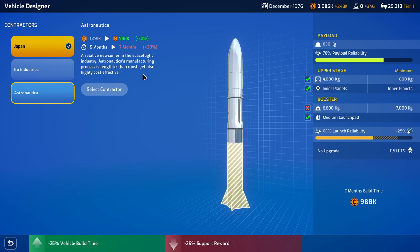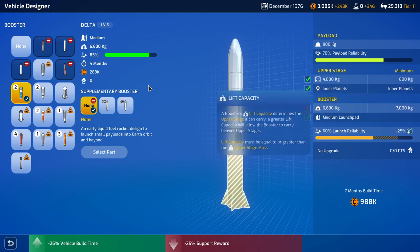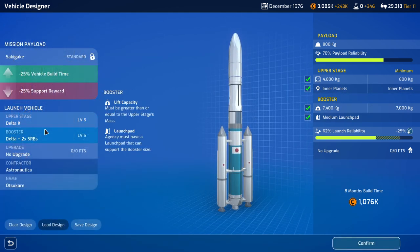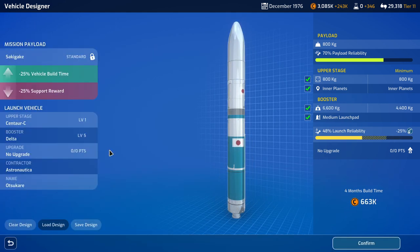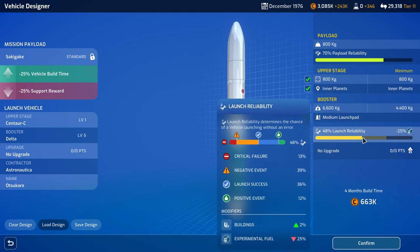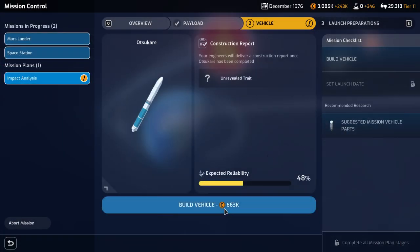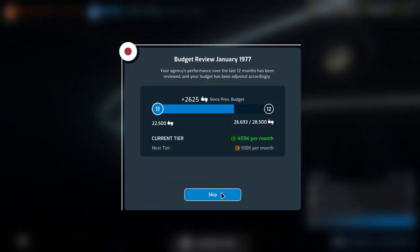Relative newcomer. Well, as long as there's no catches, I'd rather have the 70% launch reliability. 60% launch reliability. Oh, it's not heavy enough for the thing. Oops, I forgot 2 boosters. That's because we changed to Delta K, so... should we just go cheap and take our chances, though? I mean, we selected the probe to be cheap. Let's just go cheap and take our chances. It'll be interesting. Alright. At least we won't lose too much. Okay.